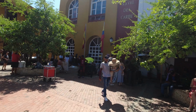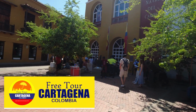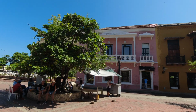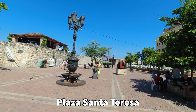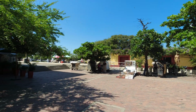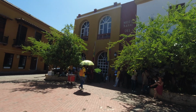We are joining a free city walking tour, Free Tour Cartagena, with Kevin over there with the yellow umbrellas, and you give them what you want at the end of it, what you think it's worth. And this is the Plaza Santa Teresa, the first stop on the city tour. Free city tours are good. They sometimes do them, sometimes don't. It's just a good way of orientating yourself in the first couple of hours in a city.